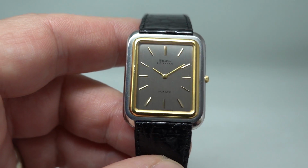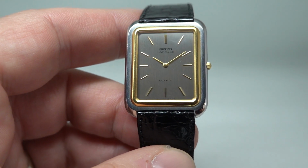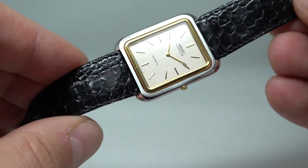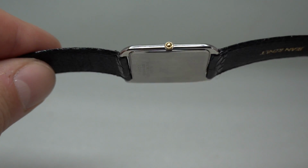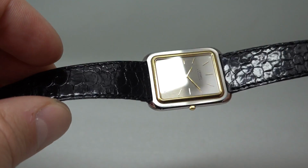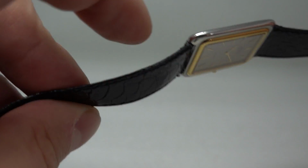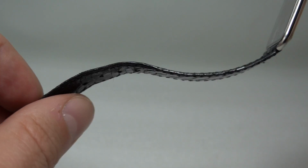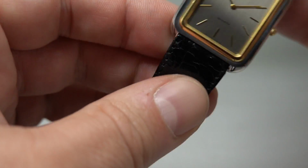Hello watch fans, Birth Year Watches here, and this time for you we have a 1982 Seiko Lassale, and the Lassale watches are very interesting, partly because they're so thin. This is just over 4mm thick, includes the battery, includes the glass, includes the case, 4mm. We've actually used this strap that has had a little bit of use just because this one's so thin, otherwise it can look a bit silly.